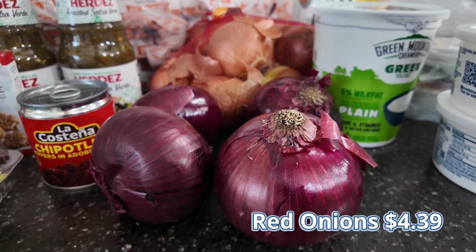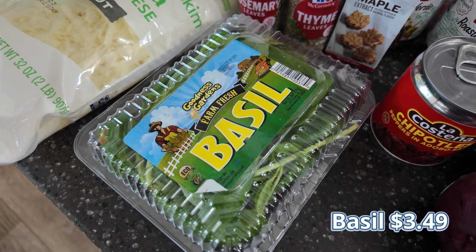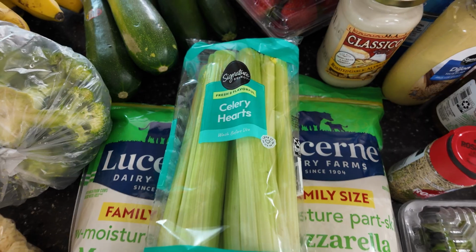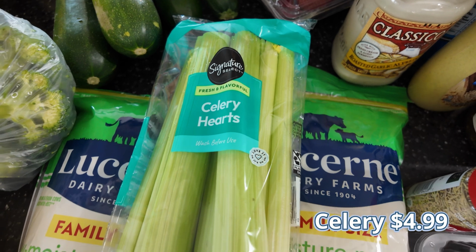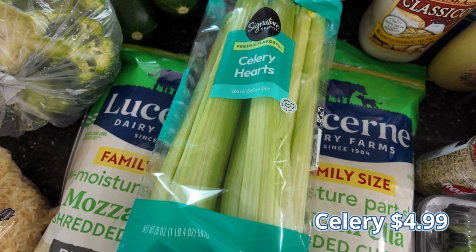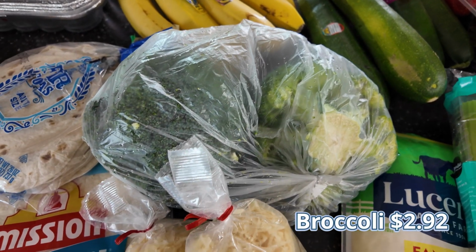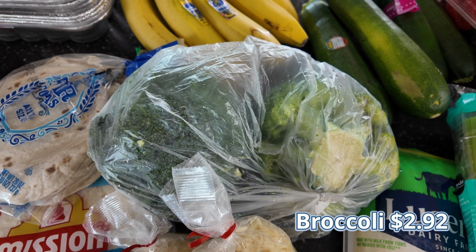So about $4. Had to get a bit more basil for a recipe I'm doing on the blog, and that basil was $3.49. The celery was really for me. That's what I've been eating for breakfast with avocado. It's kind of my new thing. $4.99. Broccoli crowns were $2.92 for the both of them, just over 2 pounds.